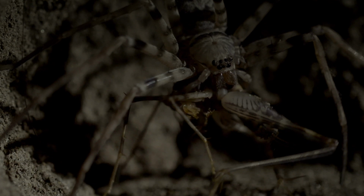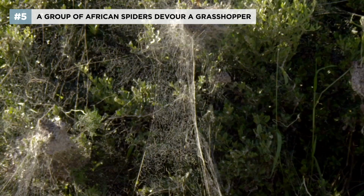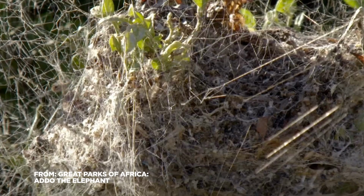Crushing mandibles tear immediately into the cricket, and the spider injects its paralyzing venom. Communal spiders' nests. Using the thicket as scaffolding, these can house more than 100 individuals living in small chambers. These huge webs are designed for one key purpose. They are hunting traps.